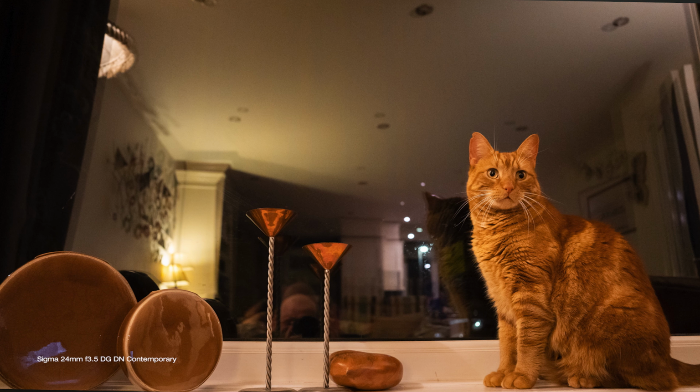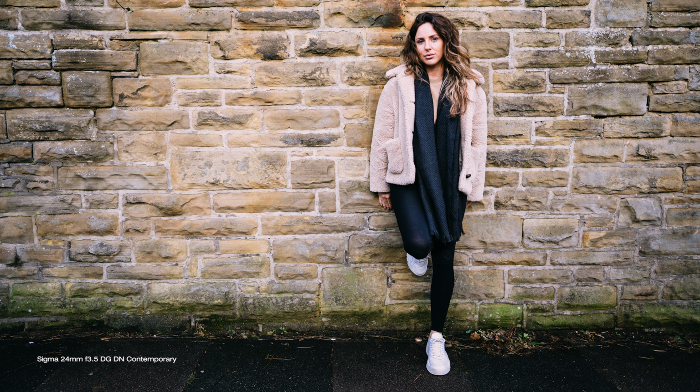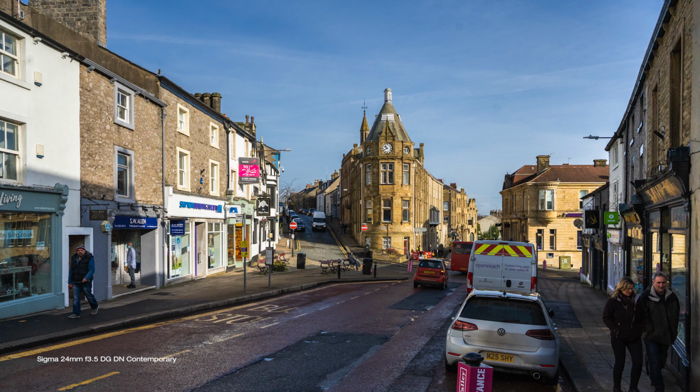I do use a 24-105mm lens a lot, and for me 24mm is really the exciting end of that lens. So when I got this, knowing that it is only a 24mm lens and it is only f3.5, I must say I didn't have much expectations. In fact, it was the lens that I was least looking forward to reviewing and shooting with. But it turns out that I was completely wrong about everything I thought this lens is.